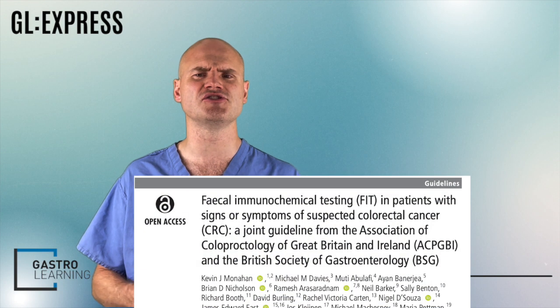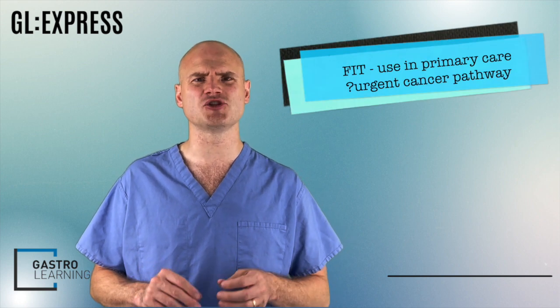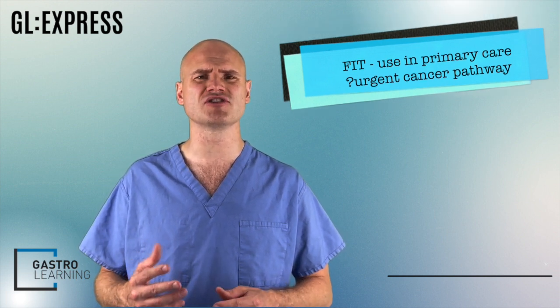The paper we're referring to here is the guideline published in Gut, which discusses the use of FIT tests in patients with signs or symptoms of colorectal cancer. So, firstly, it recommends that the FIT test should be used in primary care to determine if a patient should be referred on the urgent cancer pathway. It is recommended that a threshold of greater than 10 should trigger a referral.